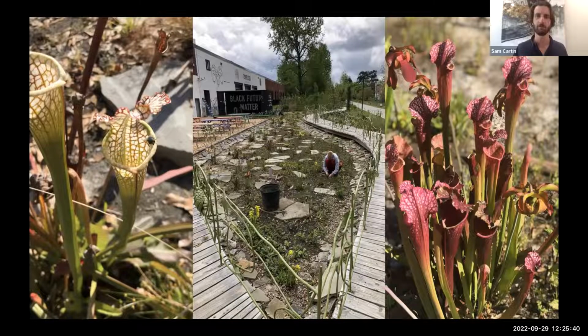But this space does require a good bit of hand weeding. We don't spray in this low-lying bog area like we might in other locations.